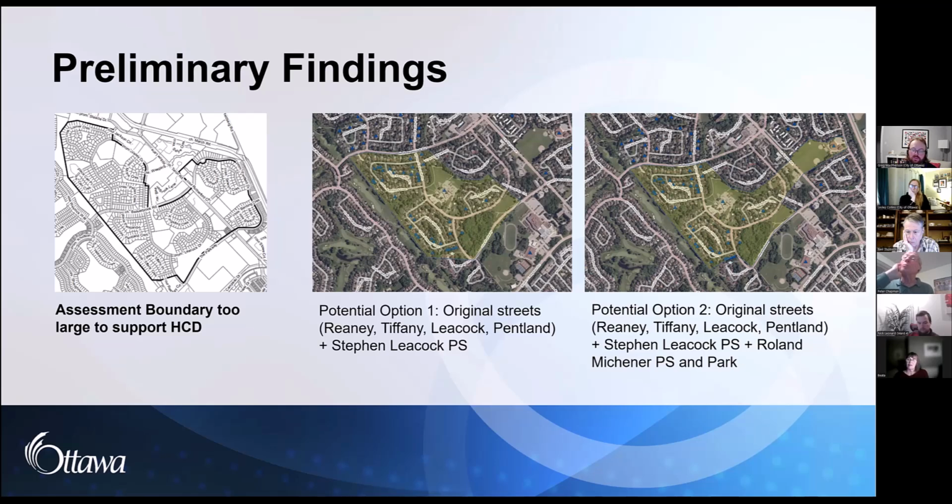So one of the things that we're strongly considering at this point, and we do want to get your feedback on this, is making this a bit of a smaller boundary. We have two potential options, but again, these aren't set in stone. To look at some of the original streets of the earliest subdivisions in Beaverbrook, particularly around Rainy, Tiffany, Leacock, and Pentland, with the potential of including some of the public schools and parks, so Stephen Leacock, Roland Michener, and the associated park with those. That is a key aspect to discuss before we take this any further, because we do want to have a clear understanding of the boundaries that we're working with.